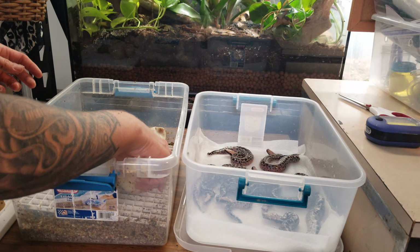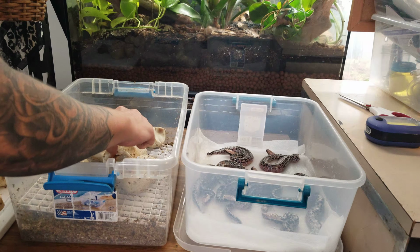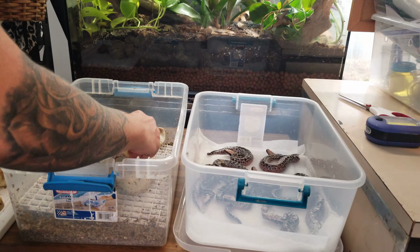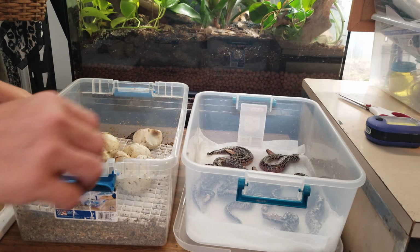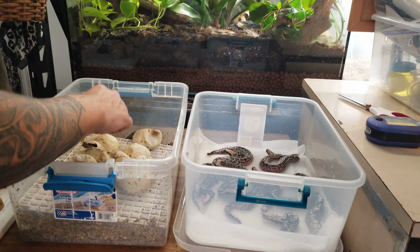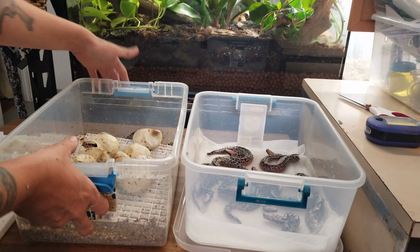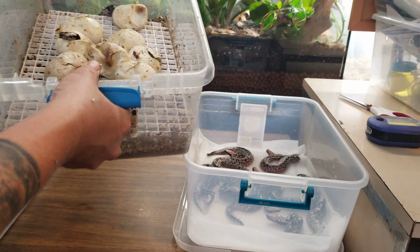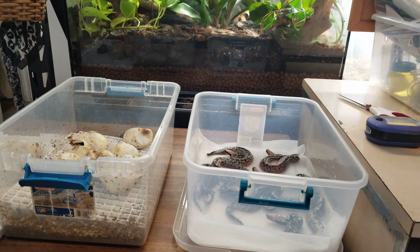We have 8 still in the eggs. That sucks. They're just not coming out yet. Anyways, fresh clutch of babies.